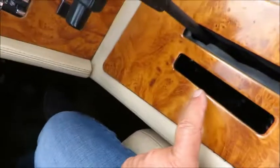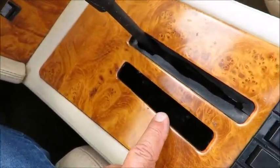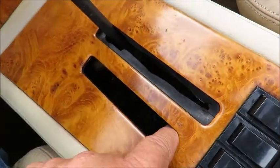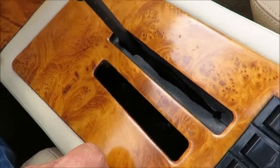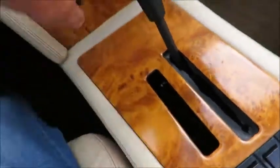So there you go. I do want to point out, this might not be too hard to get, but this is the indicator which tells you what gear you're in, and it's just gone. We can't find it. If we do, we'll include it with the car, but it's pretty easy to figure out what gear you're in. All right, so we'll take this thing for a little cruise.